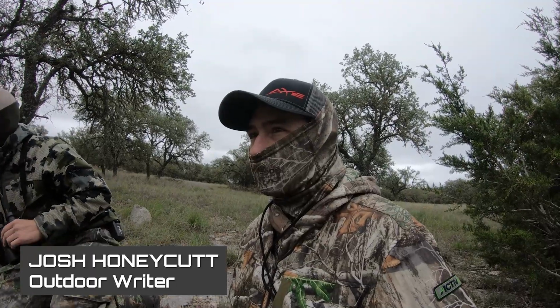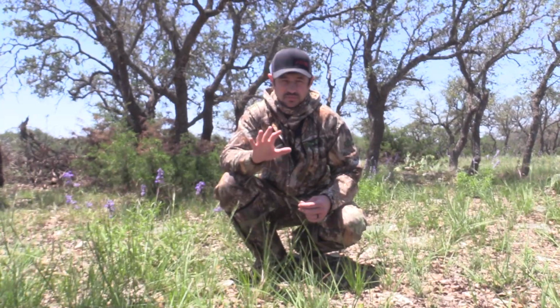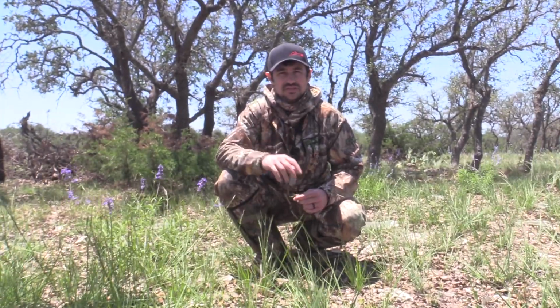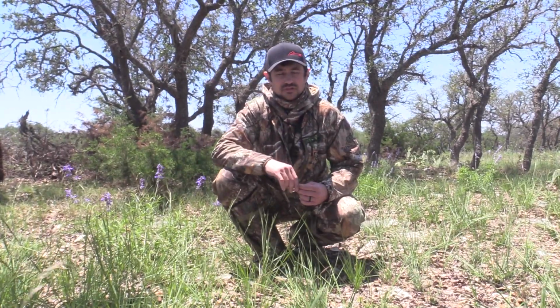All right, so we spent the morning hunting elsewhere, but on our way back to the lodge, we saw a group of axis deer, off in the distance. So there's 4 bucks, 3 of them velvet, 1 of them hardhorn. And I think we're going to try to ease up to them. We're going to try to stalk them.